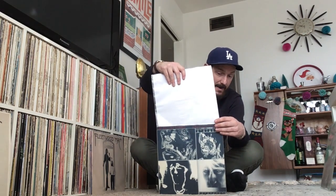And this album just has a lot of songs that are not typical Stones songs that you would think about when you think about the Stones from the 70s or the 80s. And just an album that's worth owning, in my opinion.